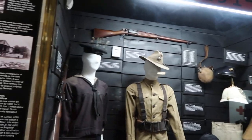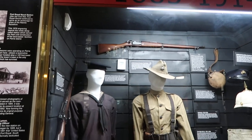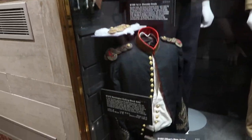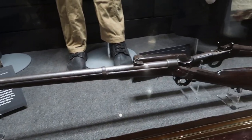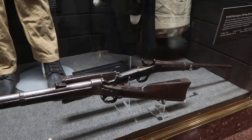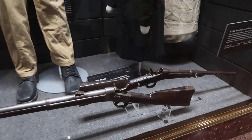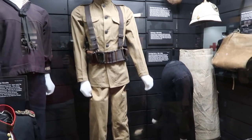Okay, so this is the uniform from 1883 to 1914. Oh wow, look at these old uniforms, these old weapons. The look, 1868, wow. Remington rolling block carbine, Civil War. After the Civil War, the U.S. military began to experiment with various breech-loading weapons, such as this one right here.